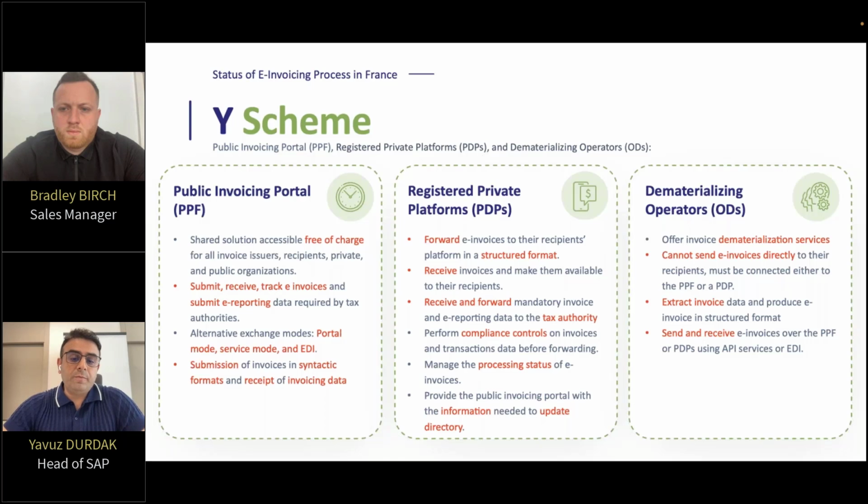They will perform some compliance controls, which will be discussed in the following slides. So these compliance controls should be made also. These PDPs should also support processing status of e-invoices. So the processing status of e-invoices should be tracked over these registered private platforms. Finally, they will provide the public invoicing portal with the information needed to update the directory. A central directory will be used. This directory stores the information about the recipients.